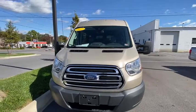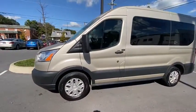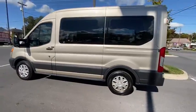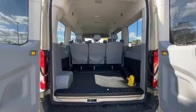Looking for the right vehicle? Check out the 2017 Ford Transit 150. The Transit 150 comes in numerous configurations, impressive payload, and towing capacities. It is comfortable and easy to drive. This vehicle has less than 140,000 miles.